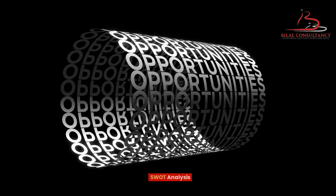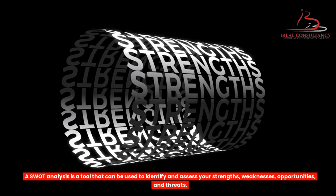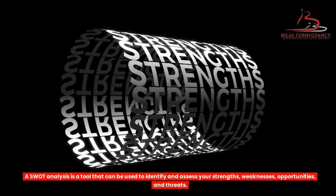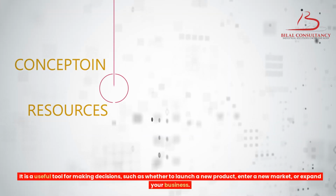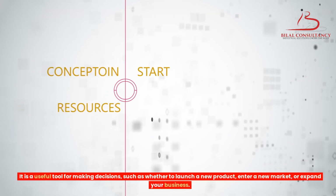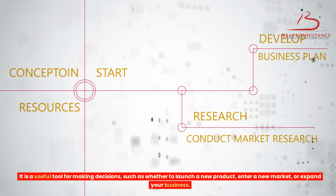Types. SWOT analysis. A SWOT analysis is a tool that can be used to identify and assess your strengths, weaknesses, opportunities, and threats. It is a useful tool for making decisions, such as whether to launch a new product, enter a new market, or expand your business.